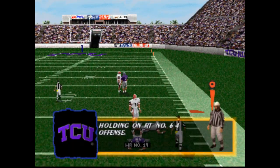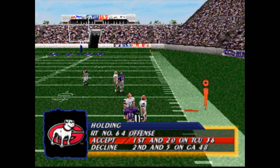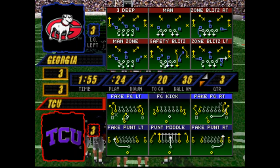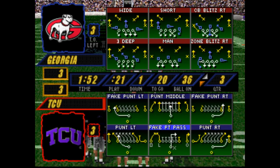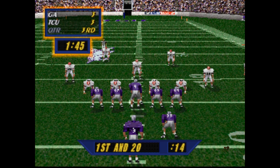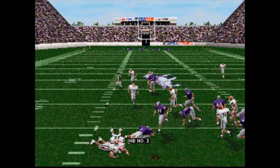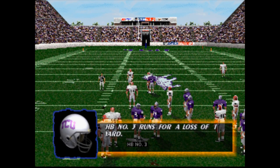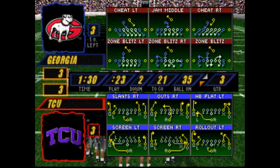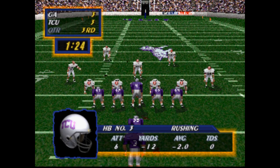Penalty on the play. Holding, number 64. Offense. First and 20 at the 36-yard line. Run by number 3, loss of 1 yard on the play. Second and long at the 35-yard line.